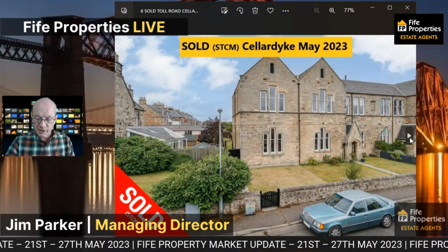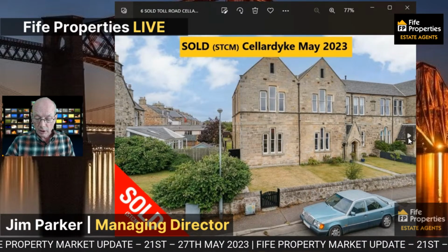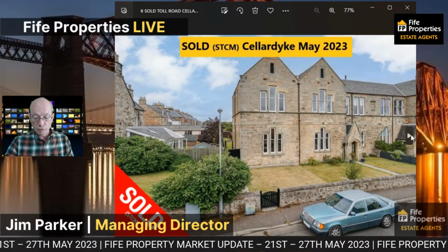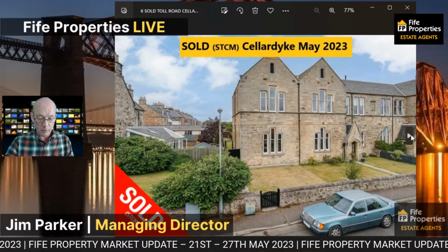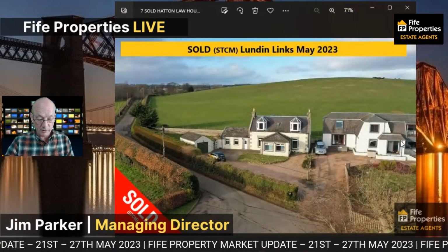Now, giving a wee bit of indication on this actual sale, it fell through the first time round, and then we sold the property again when it came back on within a couple of weeks. So that was really good at 350,000 for that one. That's the old school in the Cellar Dyke area. It was converted into townhouses.